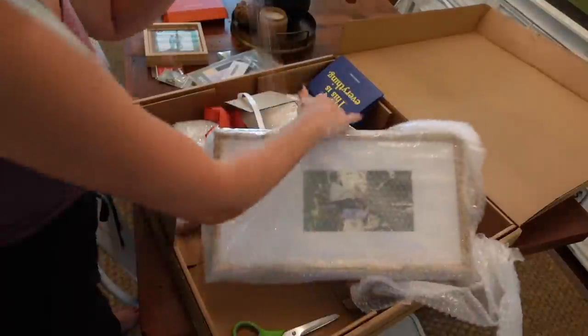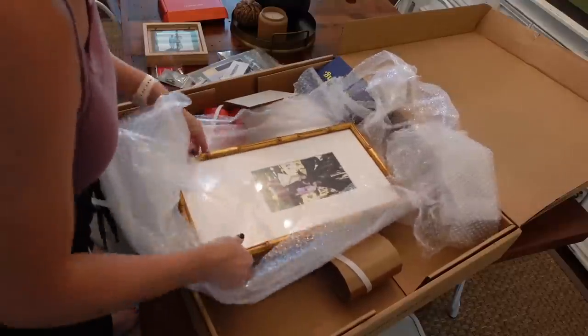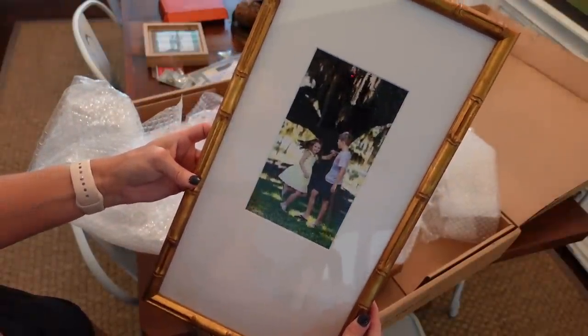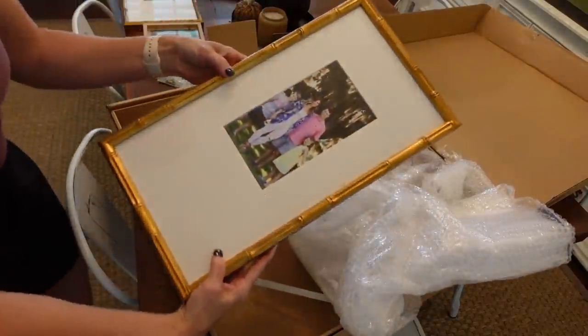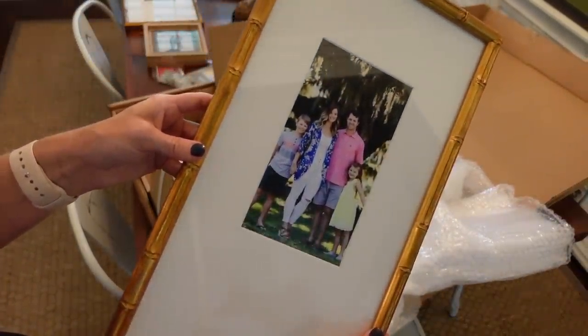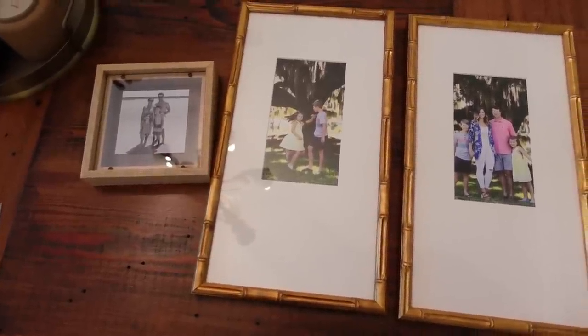And then the 2 bamboo frames that came from the gallery wall section actually came with a life-size hanging guide to make installing my gallery wall super easy. I only had 2 frames, but it still made it so easy because I could see exactly where I wanted to hang them and then exactly where to put the nails in and everything.